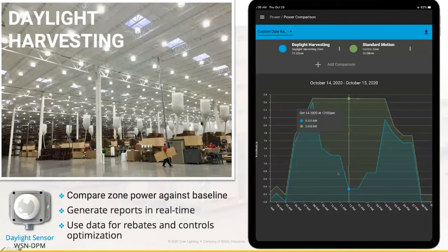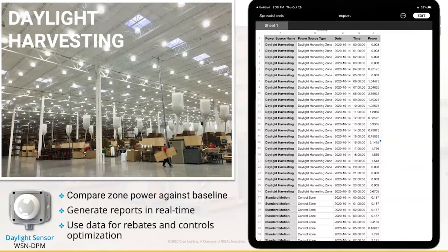Another thing, by having all of this data stored in SimplySNAP, the customer can get access to it to get rebates. You'll see there's a little download button in the upper right. They can export the power usage, by zone or for the entire system, and then get access to rebates. This customer was able to get $80,000 in rebates using the energy report from our system from one of their facilities.